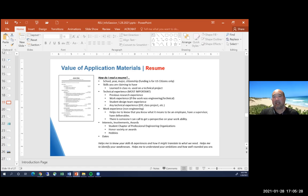I like to see a skills section, because I want to see what you're claiming that you have. And when I see your skills section, this is immediately what I think, right? Are these skills things that you learned in class, versus skills that you actually used on a project? Because use on a project will tell me what the level of your proficiency really is. There's something to measure that. And secondly, that you've applied it to something, right? It wasn't just theoretical or conceptual. You actually used it to solve something, okay?